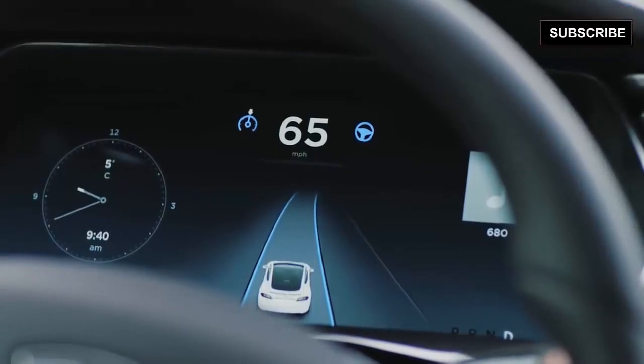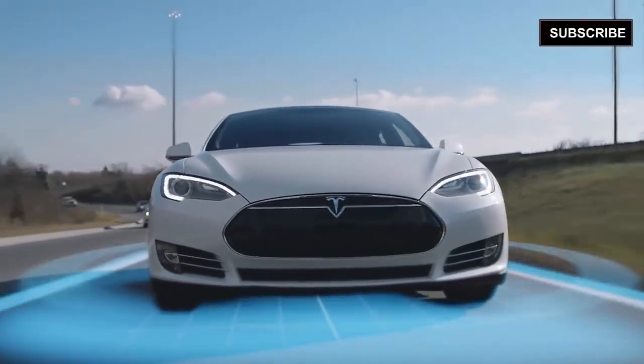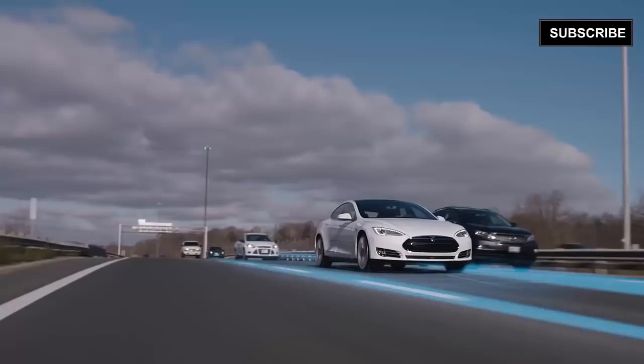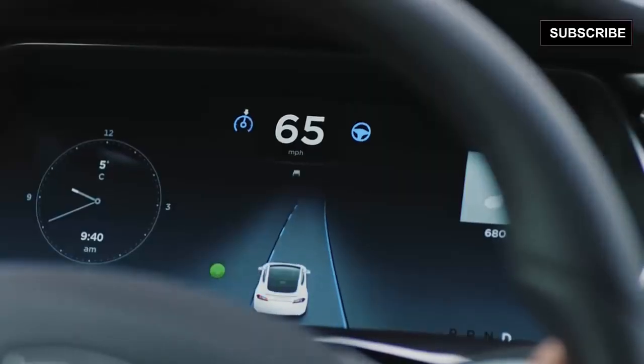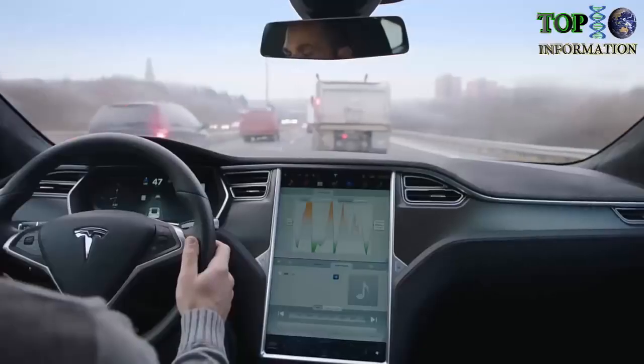Over-the-air updates continually improve and add new features to Autopilot. Autopilot removes the stress from your commute. Designed for highway use, Autopilot assists you with the routines of daily driving, whether you're cruising or crawling.